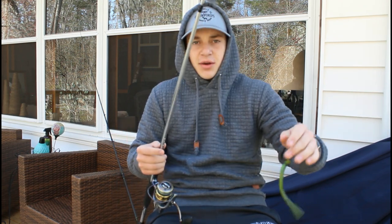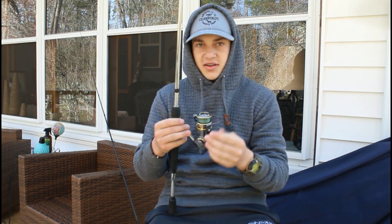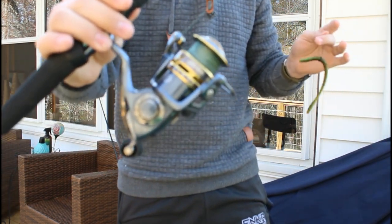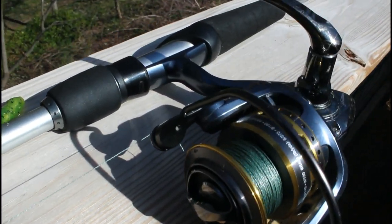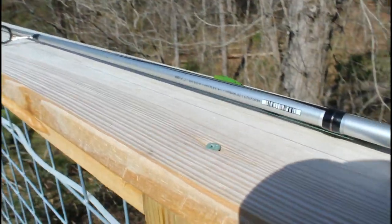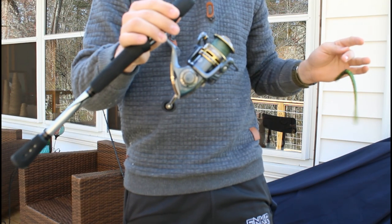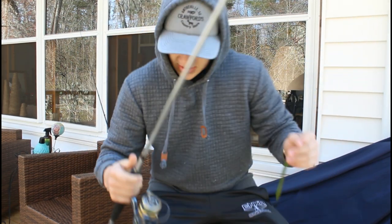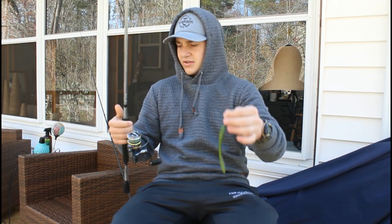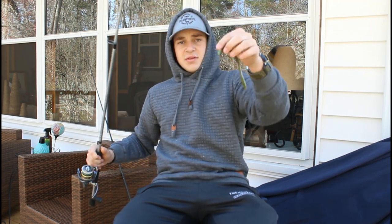Absolutely just demolished it. But this is the Fluger President reel right here. I'm not sure if y'all can see that good, but there it is right there. And that's my setup for this rod. Like I said, it's 15 pound test braided line. Anyways, that's what I caught them on today, is that Slim Shake Guggen worm.